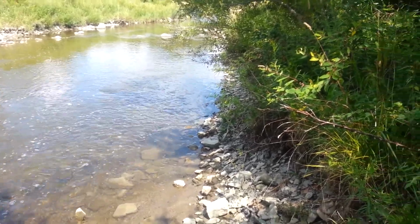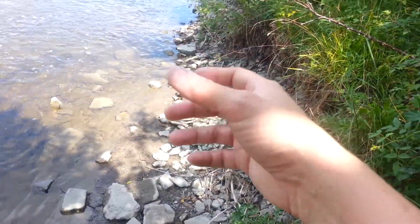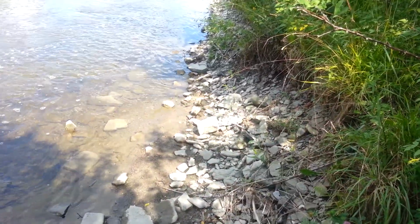But now I'm here today with my sanitized container and spoon to gather up the dirt, add water, shake it around, see if I can see any solvents. And that's basically what I'm here for today.